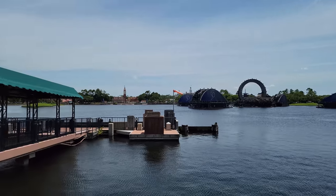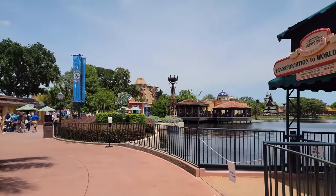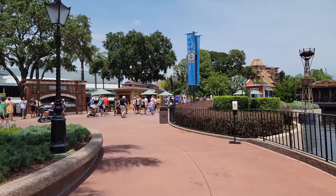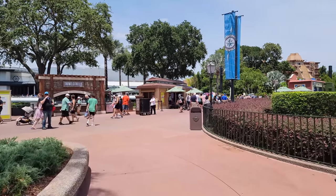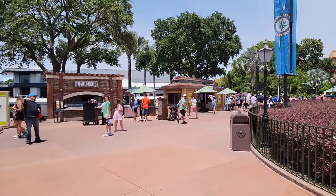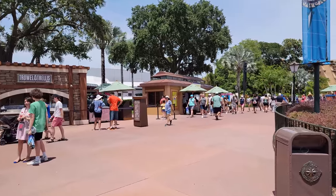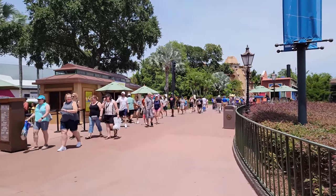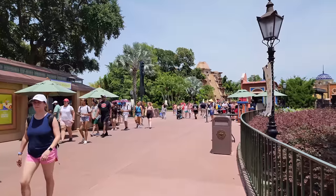Some people were just really fond of Illuminations and can't let that one go enough to appreciate Harmonious. I liked Illuminations. I've talked about that before, but I was just ready for something different. It had been there for 20 years, and no Magic Kingdom show, maybe Fantasy in the Sky, but most Magic Kingdom shows didn't get that type of long lifespan. I wish Happily Ever After had lasted that long, but anyway, neither here nor there.